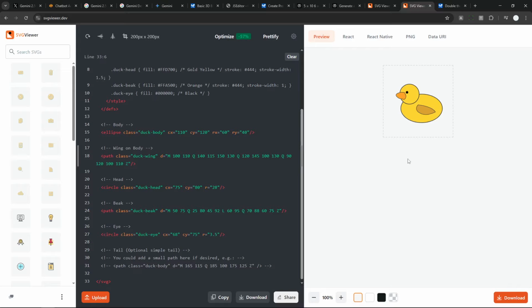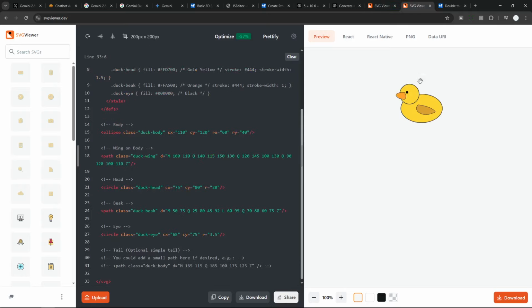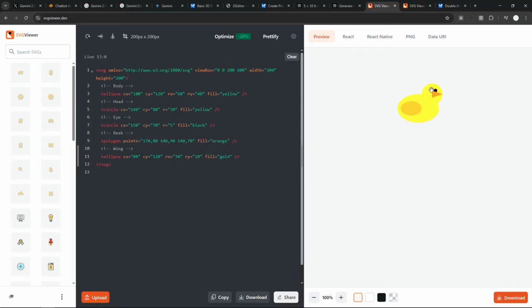Well, I could say that this is definitely better than this. This still looks like a duck, but this one is definitely way better. The code is longer and I can tell that it tries to be more detailed. You can see that every part of the duck makes sense. They're being placed in the correct location, unlike this one from Sonnet.